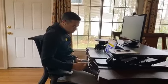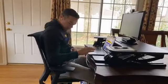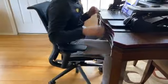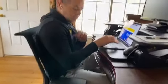All right, so now let's move our way up here. Elbows, your elbows should be at a 90-degree angle with your elbow underneath your shoulder. Okay? You do not want to be, so if my chair was too low, can you see that my elbow is lower than my wrist? No, no, no, not good.